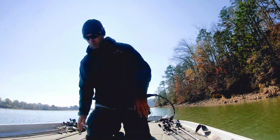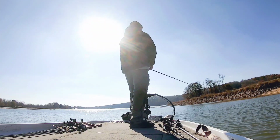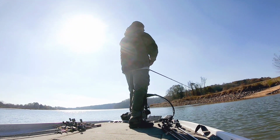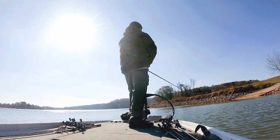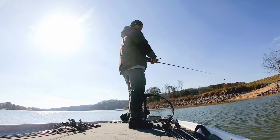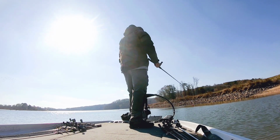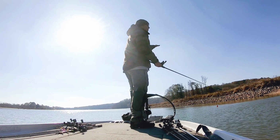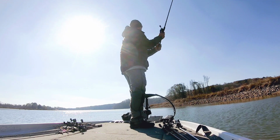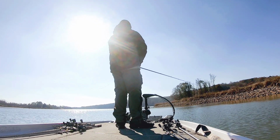He's pretty though. That's pretty. Yeah, I could tell back there I was staying in contact with the bottom a lot more. Yeah, I could feel my spinnerbait bumping stumps and different things. We should get the same scenario. I can feel it.